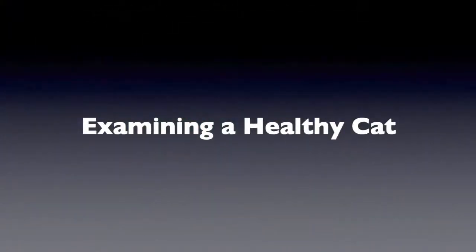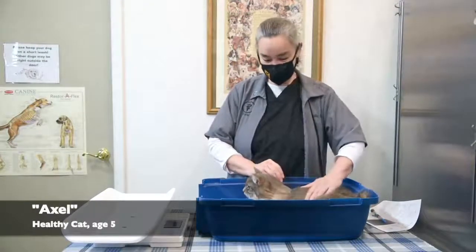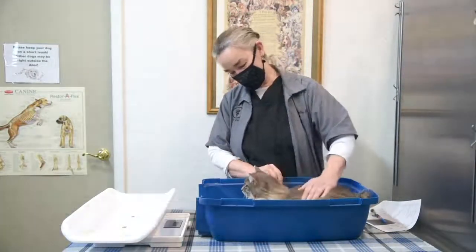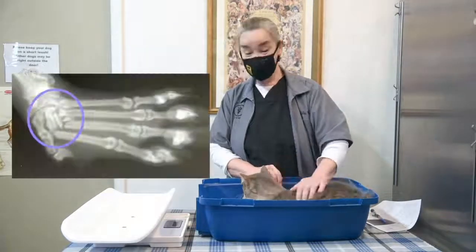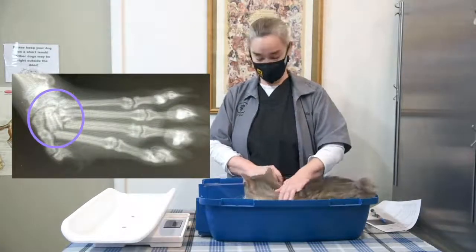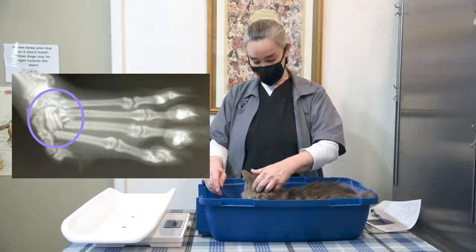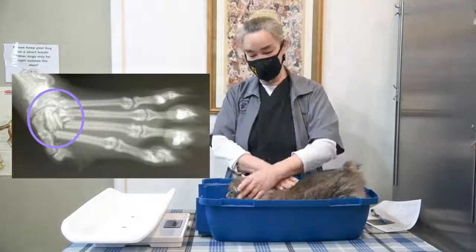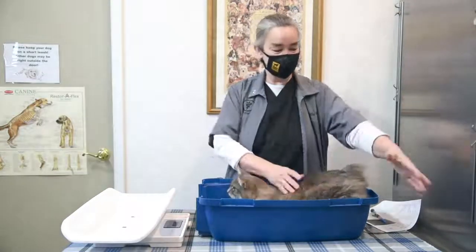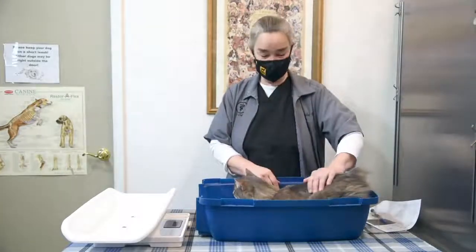Examining a healthy cat. So today we have Axel with us. Axel's a 5-year-old neutered male kitty cat. He's been pretty healthy except when he was much younger. He fell off a bookcase and broke all the bones across his little hand. But after having a cast for quite a while, that healed up beautifully. And he's a very friendly, outgoing cat. Many cats, when they come in here, are pretty scared, but Axel isn't really scared of much of anything.